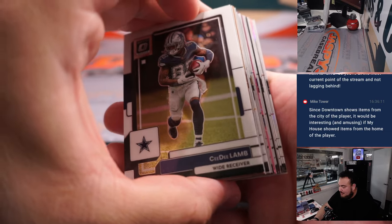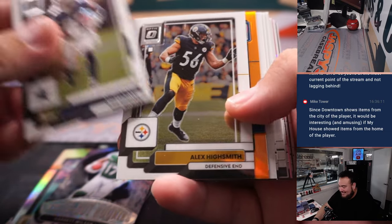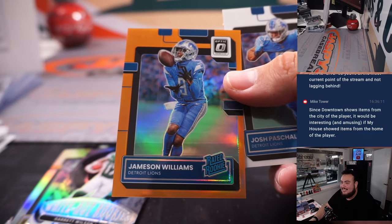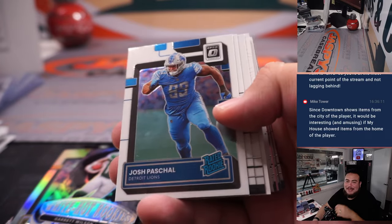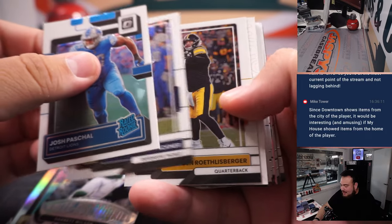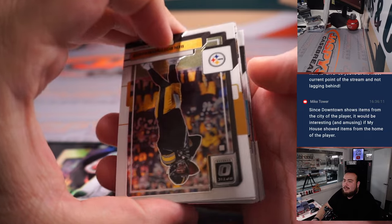Actually, did you call a black? Maybe that is a black Pandora. I gotta call a player. Yeah. I hope it's a rookie. Nah, that'd be like a picket. That'd be awesome if it was black. All right, so here we go. We got the patch autograph coming up, guys. Good luck.